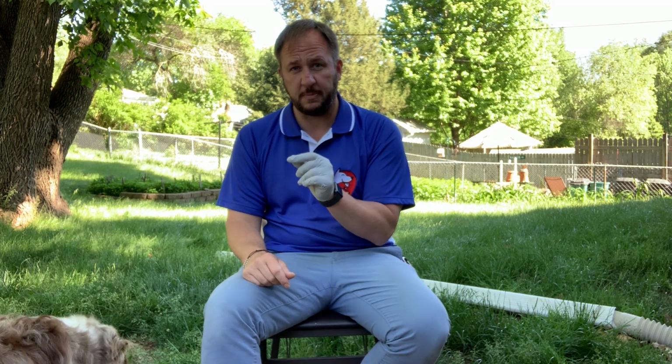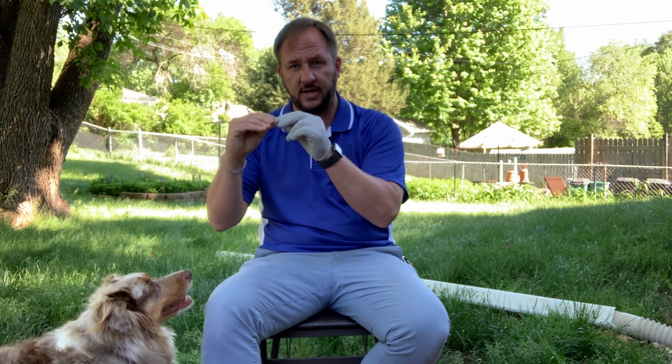Remember to teach her the drop command. When she has an object in her mouth, hold the treat up in front of her, and don't tell her to do anything. When she drops the item, preferably low value items, pop the treat in her mouth, say the word drop, and don't pick up the item. Eventually say drop, and she'll drop anything. Once you get to that point, then you can start playing fetch.